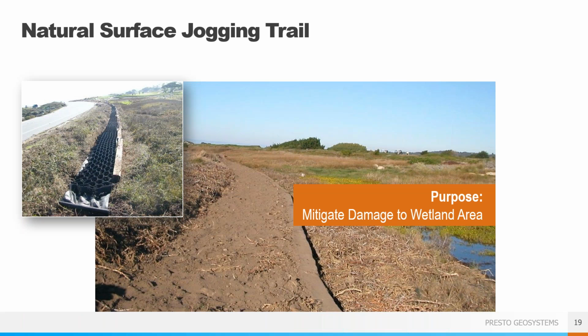As I said, it's easy to field cut the GEOWEB panels to accommodate the trail dimensions, even rather narrow trails like this one between a road and protected wetland. By having the GEOWEB panels create the trail, water runoff from the road won't wash dirt into the wetlands because the water will be able to infiltrate through the permeable GEOWEB surface, keeping the dirt surface in place for a nice jogging path.